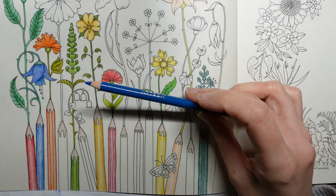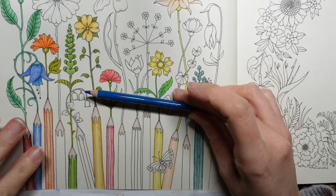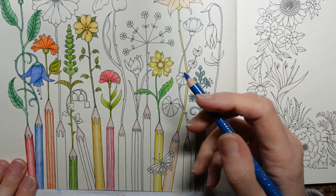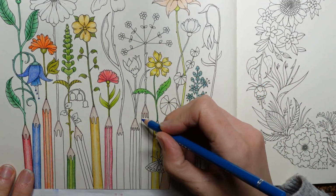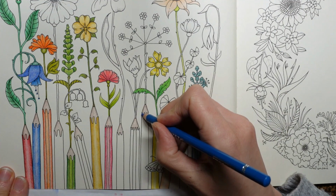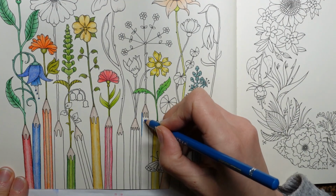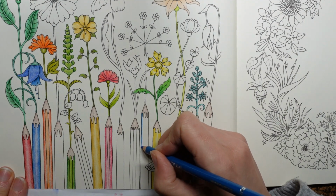So this one is, as I say, the Mykonos Blue, and I'm going to do this pencil first, which is why I have stayed zoomed out. We're going to do it the same as the other pencils, so a nice dark line along the edge and then fade it in.